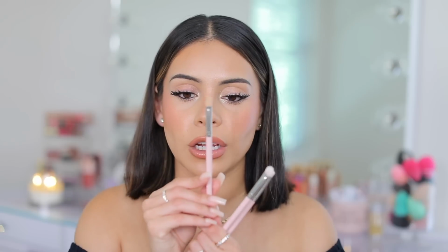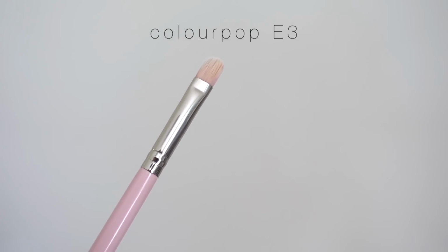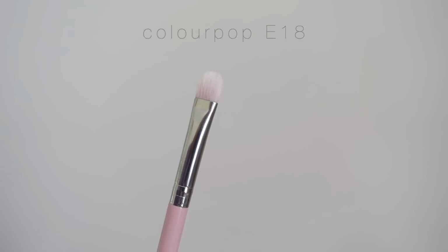So the E3 brush, I like this specifically for carving out the brows. Just something about the shape of it. It's a little bit of a longer, pointier, flat brush, so it just makes it very easy to clean up my brows and get them just how I like the shape. And then I love the E18 because this is a good brush for packing on shades all over your lid. It's a really nice size. It's small, but it's not too small, so this is even ideal if you do want to cut your crease.